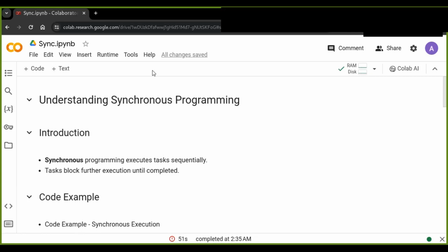In this series, we're diving into the world of synchronous programming. It's a fundamental concept in Python development that you're going to understand if you are serious about writing Python code efficiently.